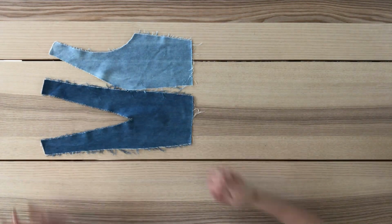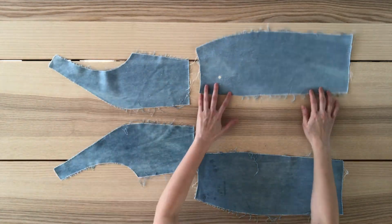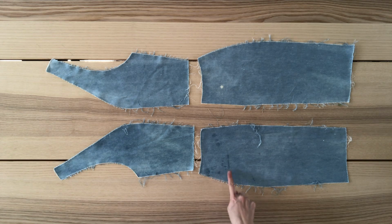I've washed and dried my denim pieces, and here is what it looks like now. I am so happy with the darker color, but as you can see here, my lighter pieces have some very obvious bleach spots, and the coloring is so uneven here, which kind of makes it look like a mistake.